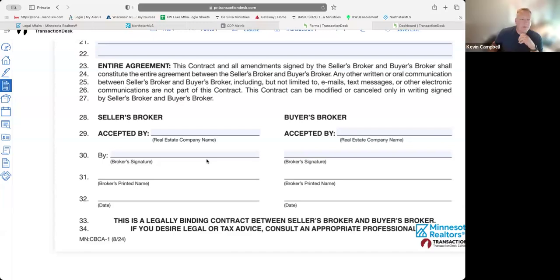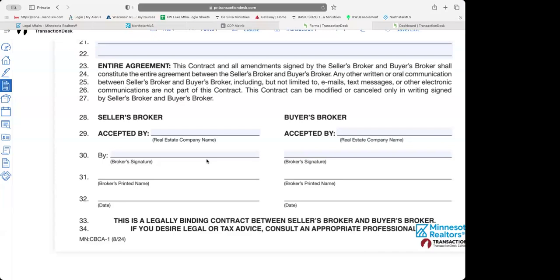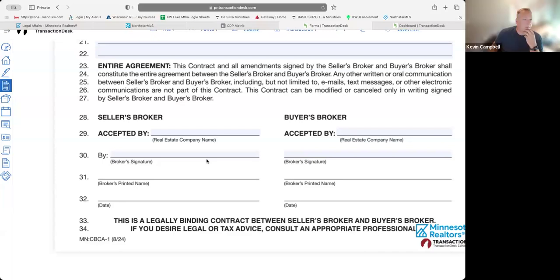Right. Now, for something to be binding, we know this through our contract class, what does it have to be? Delivered. It has to be delivered, but before that even. Fully signed? It has to be written down. So it cannot be a verbal agreement.